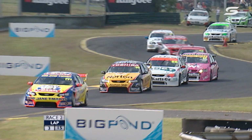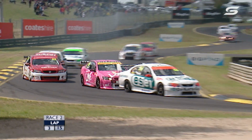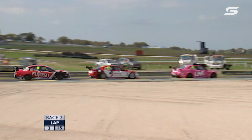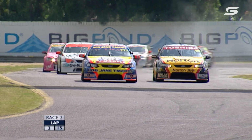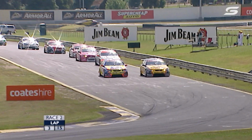Moffat makes another spot up over the top of the hill there. Very hairy bit of track. It's not the type of corner where you want to be going side by side. And look at this pack. It's really bunched up. You've got Steve Owen there, Scott McLaughlin's there, Rodney Jane a little slow on the exit of Dandenong Road, and Moffat will go side by side.